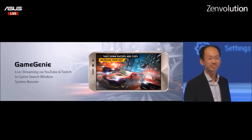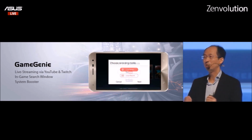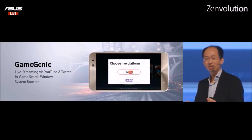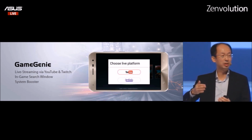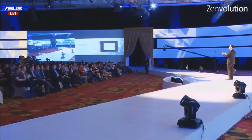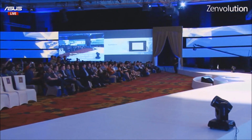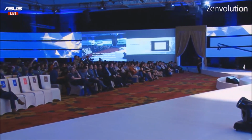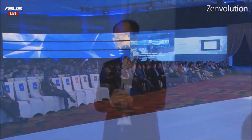Game Genie. What can Game Genie do for you? Game Genie can help you live stream the game you're playing now to your friends. You can do it through YouTube or Twitch. You can choose to limit it to a few friends or open it to the general public. And when you are playing the game and encounter some barrier you don't know how to break through, we have the in-game search window. You can search how other people break through this barrier, watch it directly in the game, and then come back and continue to play.